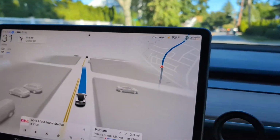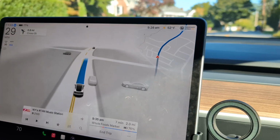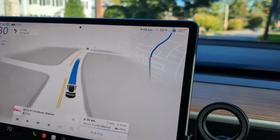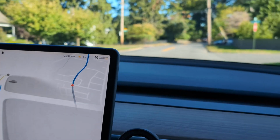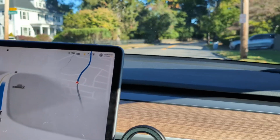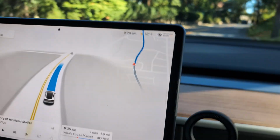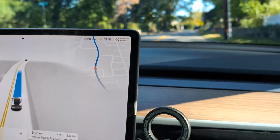That car with the blinking lights. We'll go around it. It went around that car that was parked there. It had the emergency blinkers on. But it's catching a lot of edge cases.